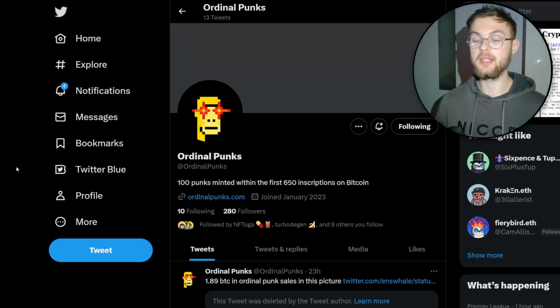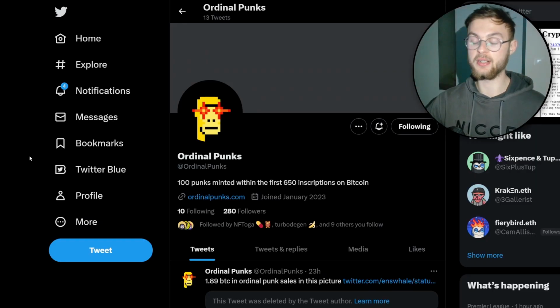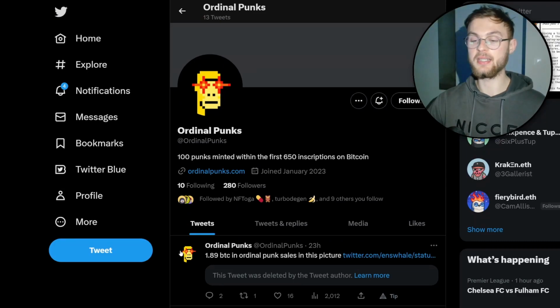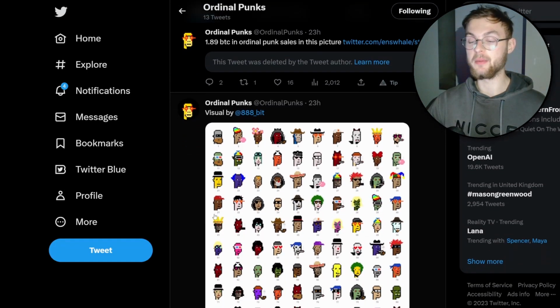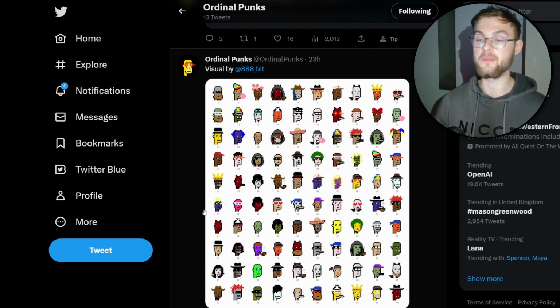So let me show you briefly the collection that we're going to talk about, which is the Ordinal Punks, and this is 100 punks minted within the 650 inscriptions on Bitcoin. And what inscriptions are? They are basically the content that is minted onto Bitcoin. As you can see, they have very little following. It doesn't really matter because a lot of people found them very innovative. So that's essentially the first PFP on Bitcoin.